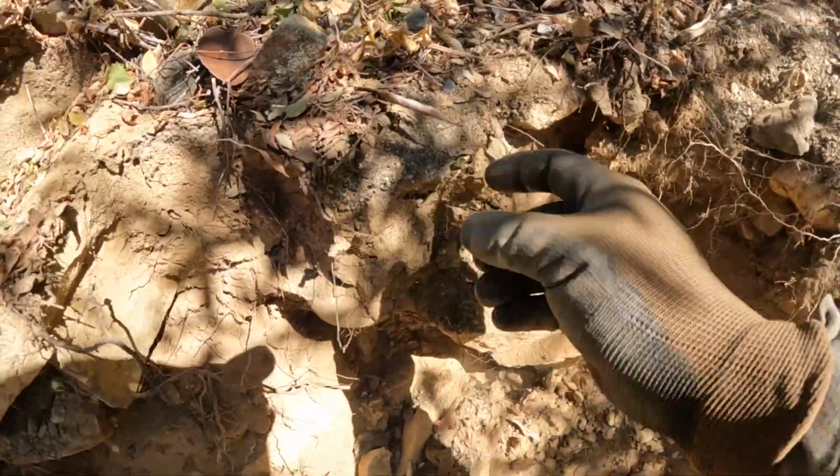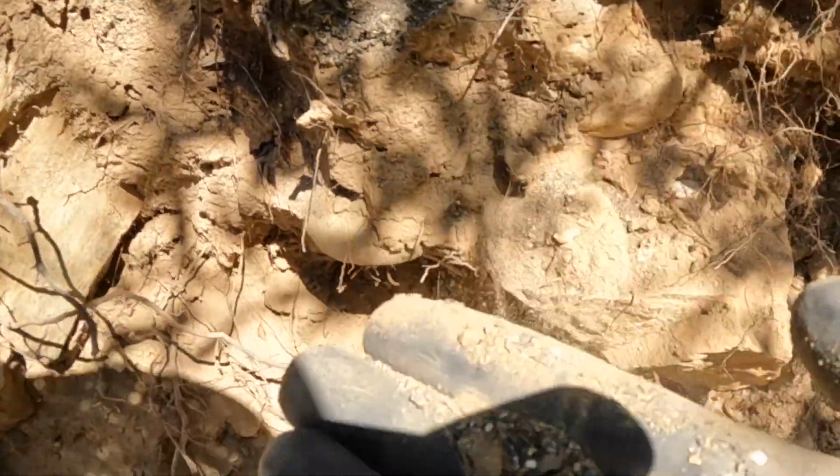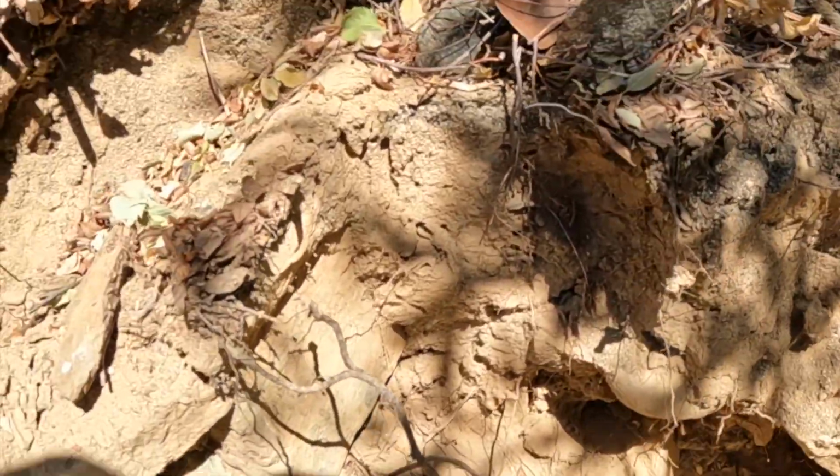See how coarse that stuff is? And you can just see it, but you can't really see it very well. My glove's black. That's very coarse black sand right there.